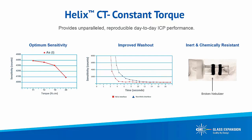pull out the nebulizer. And in doing so, you'll finish up like this customer did, snapping the nebulizer inside the spray chamber. Then you become a very good customer because now you have to replace the spray chamber and the nebulizer. So the Helix CT is actually inert. So that is your other benefit of having a Helix CT.